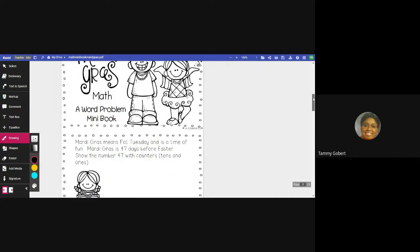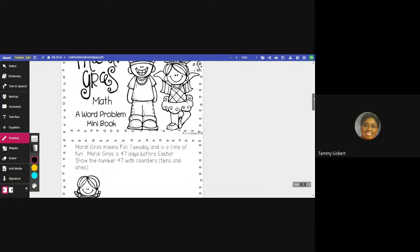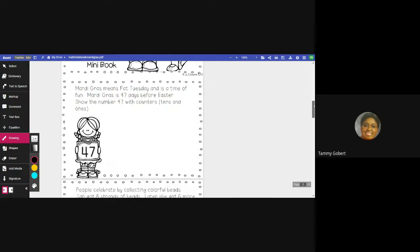The first page, as you're looking, says Mardi Gras Math, a Word Problem Mini Book. The first story is: Mardi Gras means Fat Tuesday and is a time of celebration. Mardi Gras is 47 days before Easter. So show the number 47 with counters, tens and ones. Now, if you don't have counters, you can use other counting tools, such as dry beans, even dry pasta shells. All of these tools can be found at home, and they make for great fun math manipulatives.